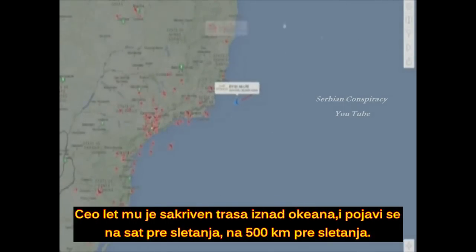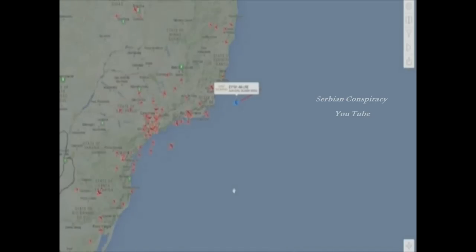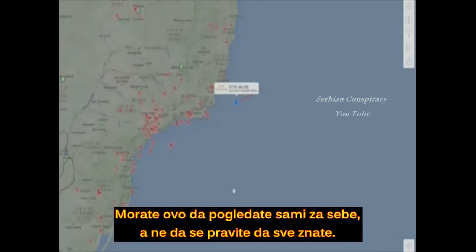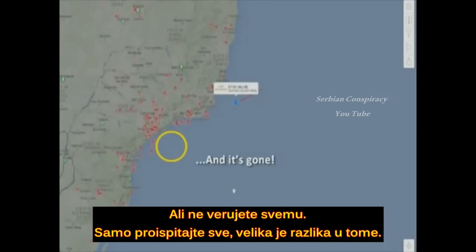Look, they disappeared the flight over the entire ocean, and they're reappearing it for landing about an hour before landing. Think about it. He's got 500 miles to go. It's about an hour before landing, just like the flat earth guy said. I mean, take a look at what this guy's flight path should look like on a flat earth model. This stuff's crazy. You have to look into this for yourselves. Don't pretend like you know everything, because you only know what you've been taught, and we know that the stuff we've been taught was a bunch of bullshit. So we need to question everything. Question everything, but don't believe everything. Question everything. There's a big difference.